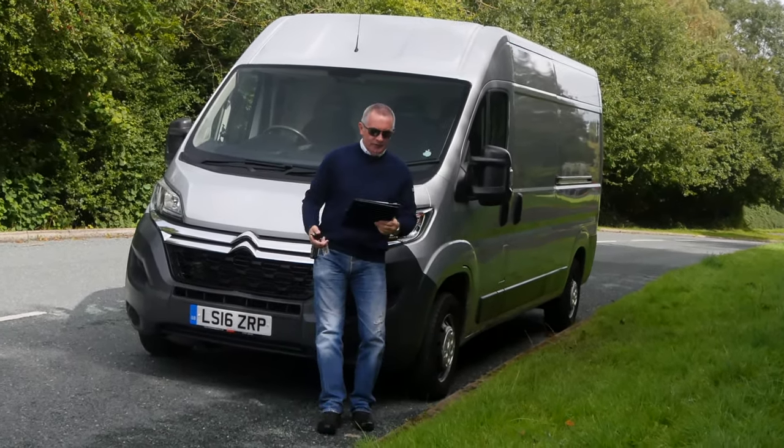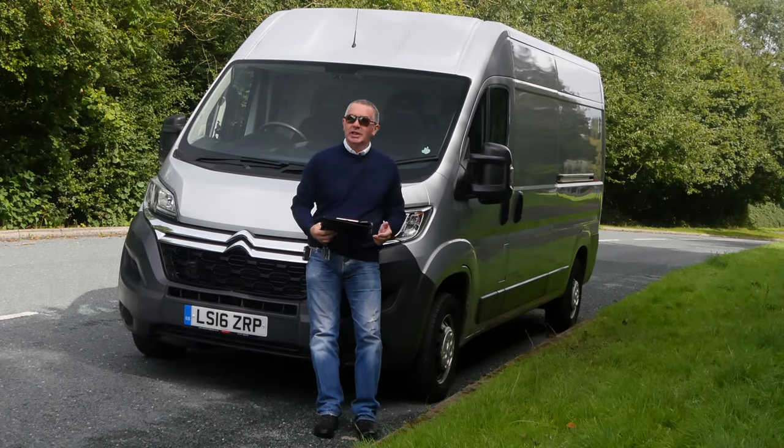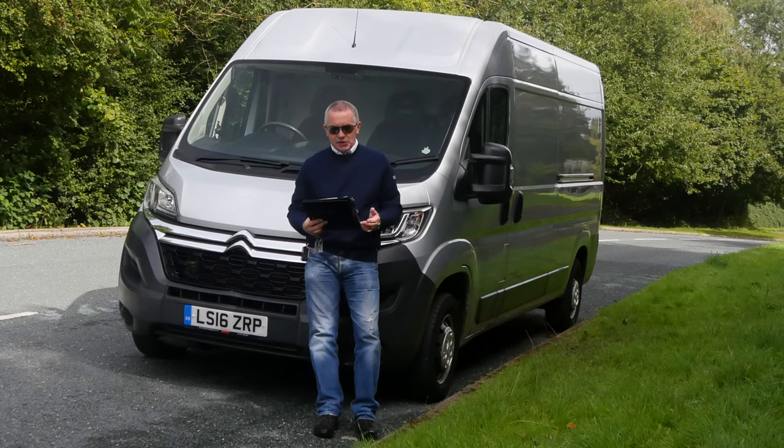New into stock, we have a very, very handy van. It's got lots of cargo in this thing. It's a Citroen Relay 2.2 HDI 35 Enterprise L3H2. It's 2016 on a 16 plate.